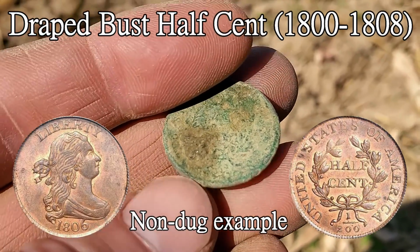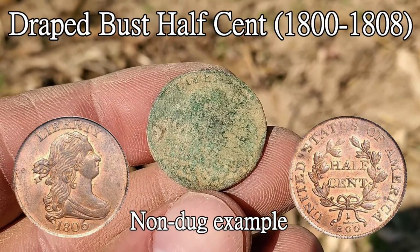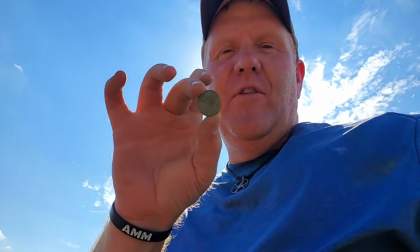But the first copper of the fall 2021 digging season, and it's U.S. Give her a well-deserved kiss. And hopefully we find some more. That's the right stuff.